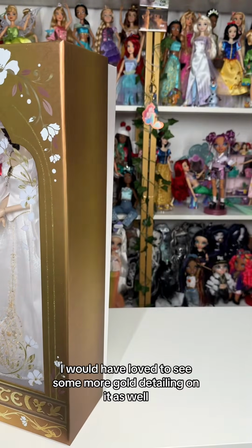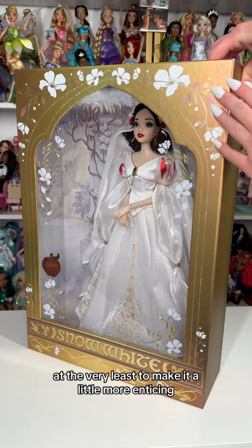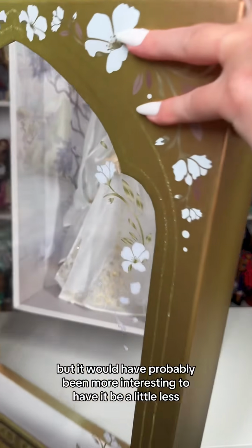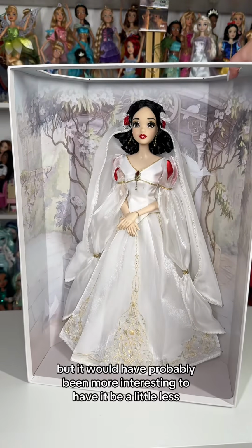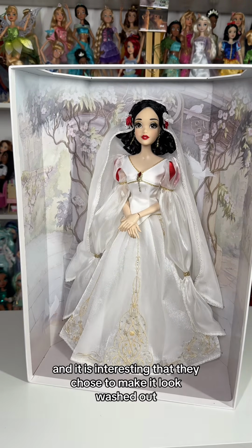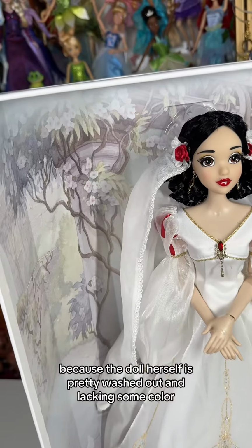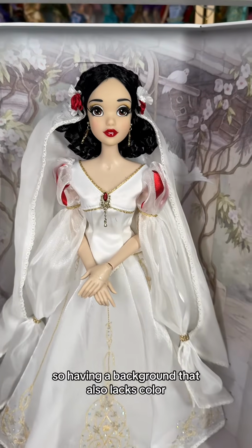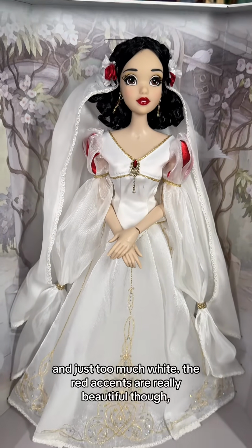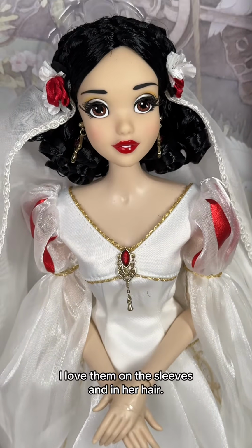I would have loved to see some more gold detailing on it as well, at the very least to make it a little more enticing, and I don't know, like, it's still a beautiful design, but it would have probably been more interesting to have it be a little less white. I do like the background, and it is interesting that they chose to make it look washed out because the doll herself is pretty washed out and lacking some color, so having a background that also lacks color just creates a situation where you have an underuse of color and just too much white. The red accents are really beautiful though. I love them on the sleeves and in her hair.